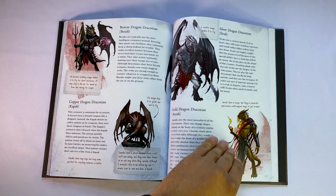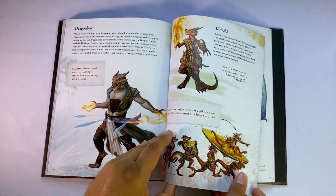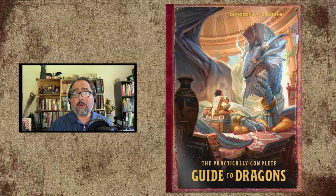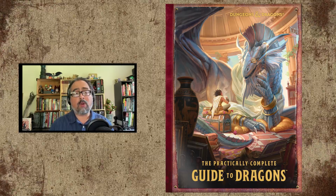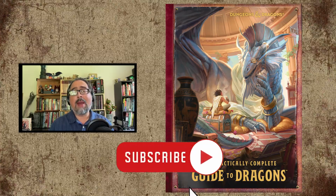I love dragons, so I'm happy to have this in my collection. I don't see this book being a hit with most longtime gamers, unless they love all things dragons, or love to collect books that have great artwork. But I think younger players will enjoy this book, and this book makes a great gift for younger readers. This book is now available for purchase in your local gaming store and bookstore.